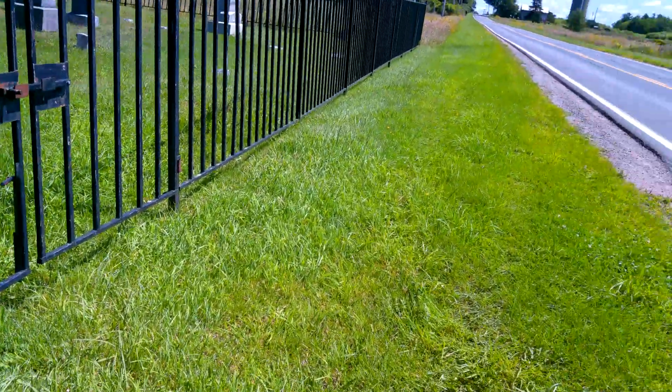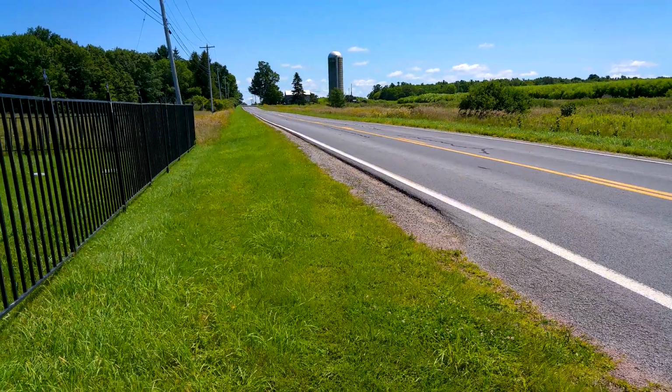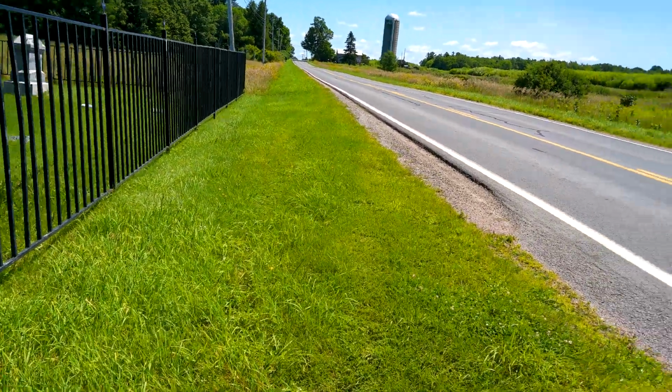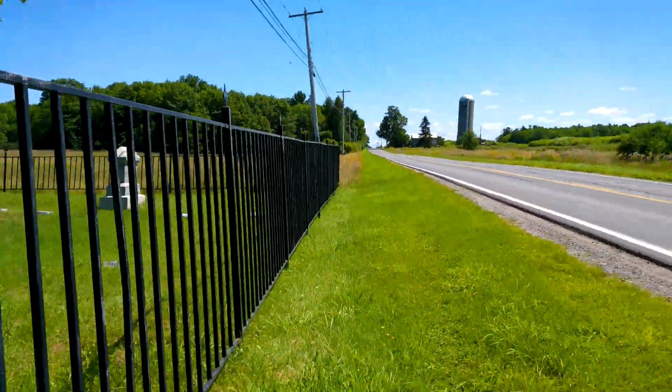Well, and here we are again, County Road 57. So we're at 3 Mile Bay, and I currently don't have the name of the cemetery because we have no signal up here. So I will add that later.